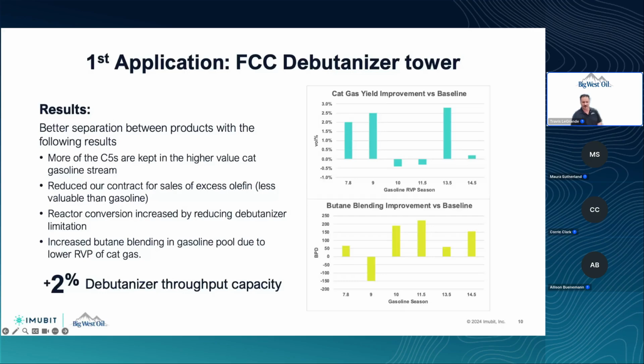So you can see in these charts on the right that there are different gasoline vapor pressure seasons. So those numbers on the bottom are the RVPs. And you can see the amount of volume improvement that we've gotten during those different seasons. So if you see the 10 and the 11.5 season, it looks like the DLPC actually lost some ground and lost some volume there, until you look at the bigger picture and realize that we had a little bit less gasoline production coming from this unit, but overall it allowed us to get a lot more butane in during that higher vapor pressure season.